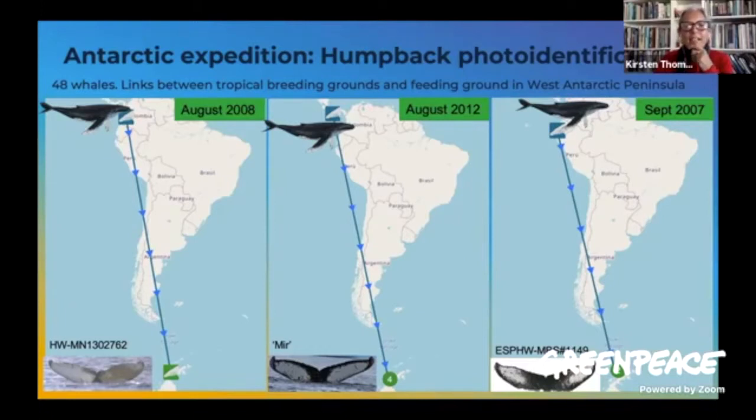And we were really lucky to identify 3 different whales that were linked to tropical breeding grounds, from 2008 to our trip, 2012, and I think that is 2007 underneath. So that was really nice to be able to confirm these links to the tropical breeding grounds, and that was in Colombia, Panama, and Ecuador.